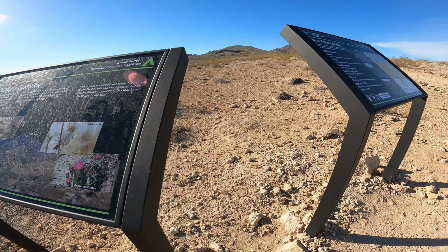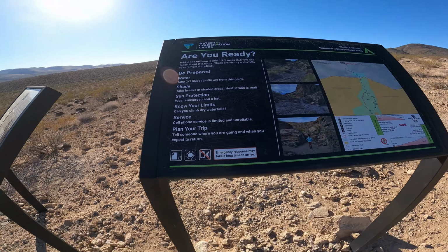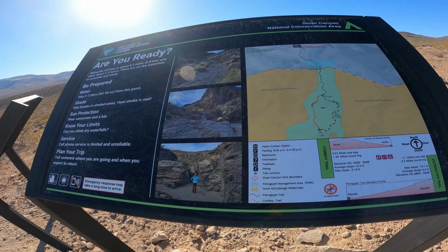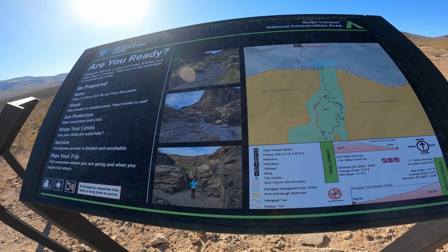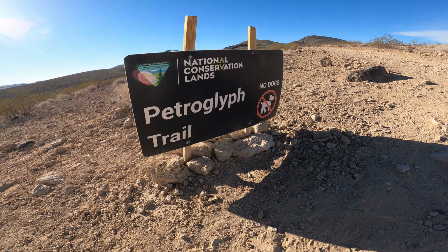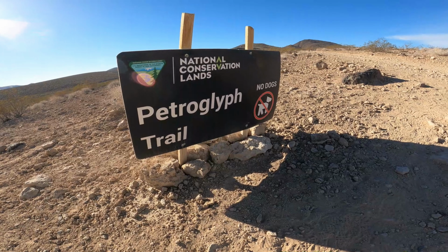In the parking lot, there are porta potties and a visitor contact station. Although the visitor contact station was closed, I spoke to an admin currently working and she told me that they hope to have a visitor center opened by the end of this year. Enjoy my video of our hike and views to the fascinating Sloan Canyon Petroglyphs.